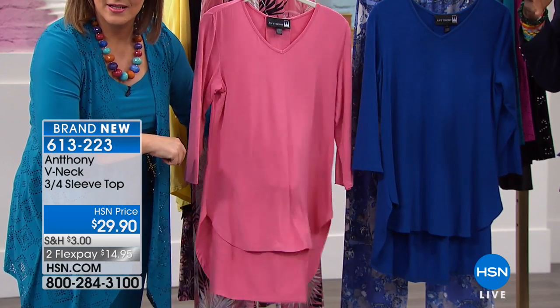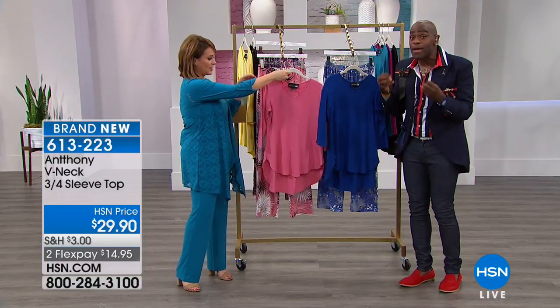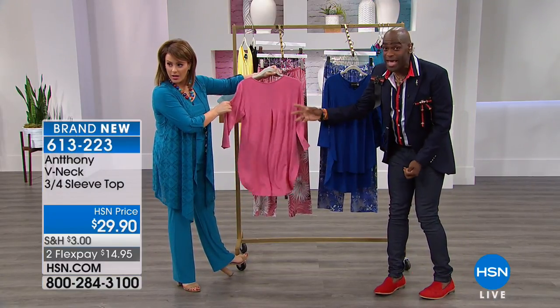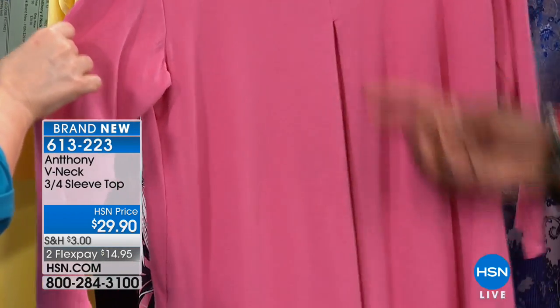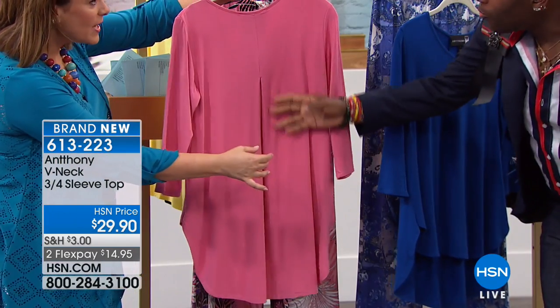Girls, I will tell you something. This fiber is so amazing. It drapes. It's so fluid. When my sewing machines take hold of this fabric, they love it. Oh, look how beautiful. The inverted pleat we did in the back, Leslie. I love that detail. Why do you do that pleat? Just to give it a little more shape? More shape.